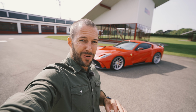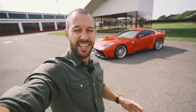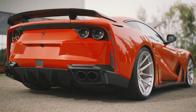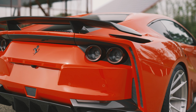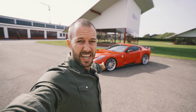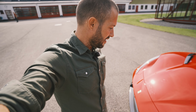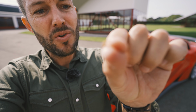Of course, a lot of these parts have been accentuated, their brutality, their stance in a sense, by the N-Largo kit. I think, gosh, it is literally one of the best looking cars out there. I mean, find something that is ugly. I found something. Stupid flies. The bugs love this thing. Look at that. I'm not gonna kill you, but get off my Ferrari.